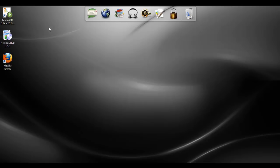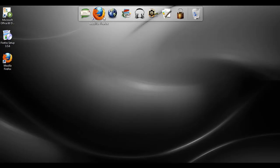Now let's say I want to add something there. Let's say I want to put Firefox in the dock. I can go ahead and drag it right up, and I can put it in its own, or I can drag it into the Internet folder. You can see it's already there, but let's put it right next to it. So I hit Internet, you get a whole bunch of different options, My Blog, Parental Controls, and there is Mozilla Firefox I added earlier.